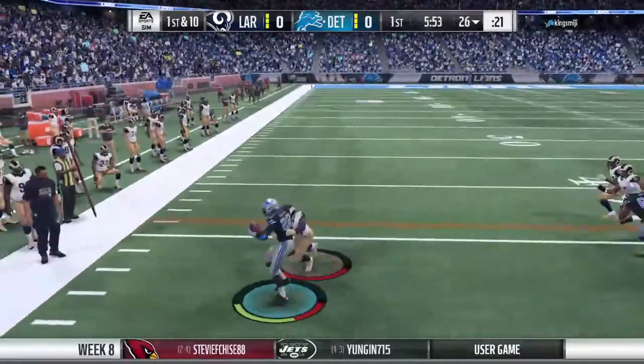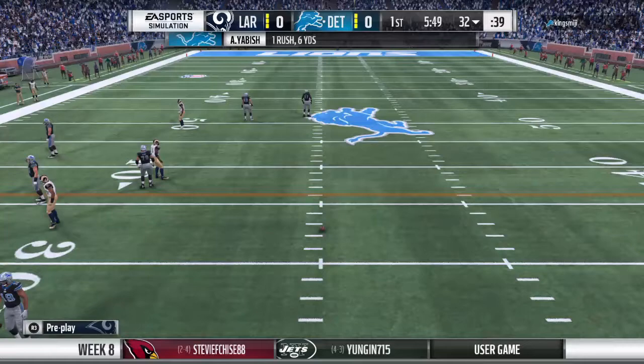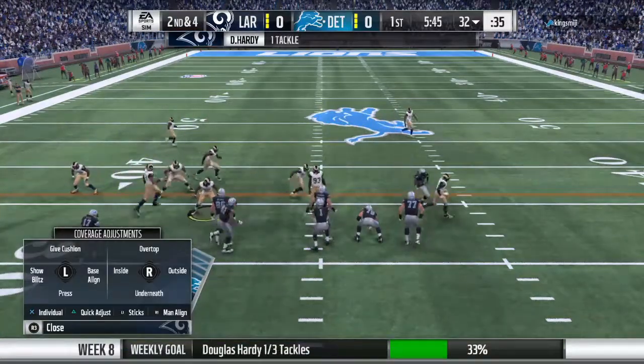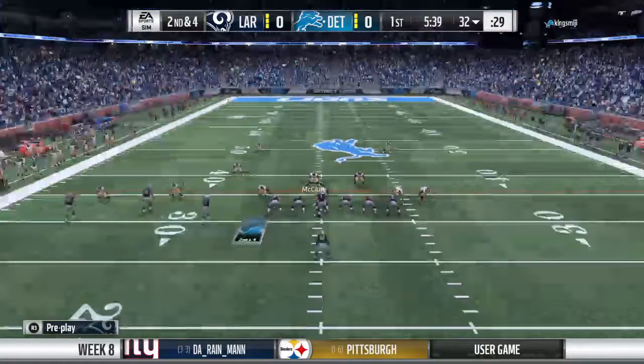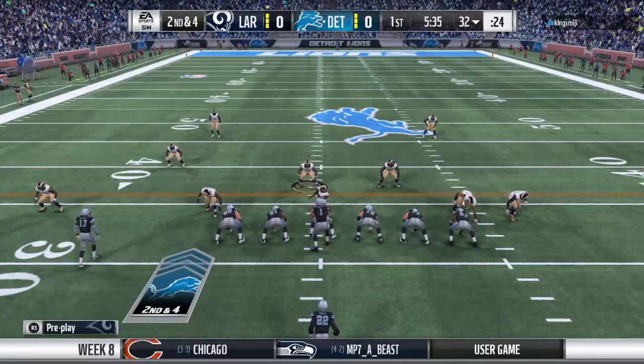Always got some breathing room. And he'll push his way forward to about the 32. He'll get a nice chunk there on the first down run, and it's 2nd and 4. Let's talk a little football 101 here, because one of the keys to advancing the ball downfield is success on first down. Huge difference, as we know, between 2nd and 4 and 2nd and 8 and 9.